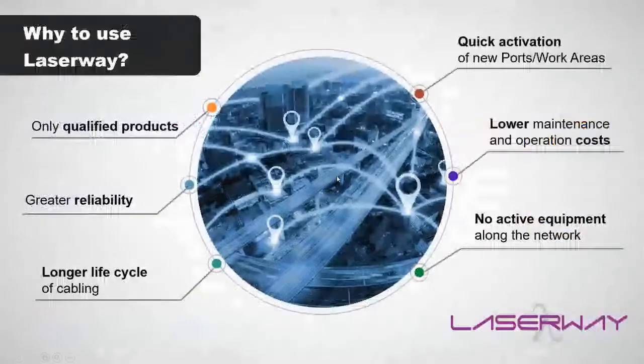Okay, and the last slide that I prepared today is some main reasons of why to use Laserway. So all the products, they are connectorized in factory. They are 100% tested, so we have qualified products that give us greater reliability. And as we are talking about pre-terminated plug-and-play systems, it gives quicker activation of new ports and work areas.